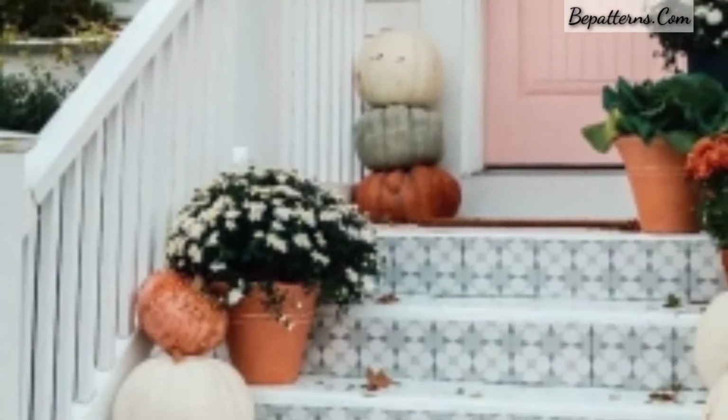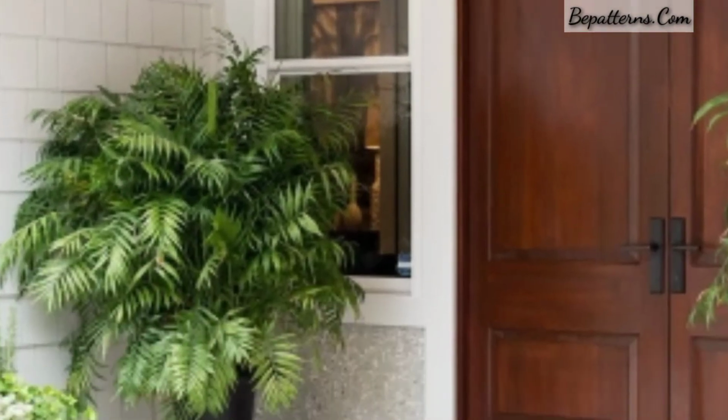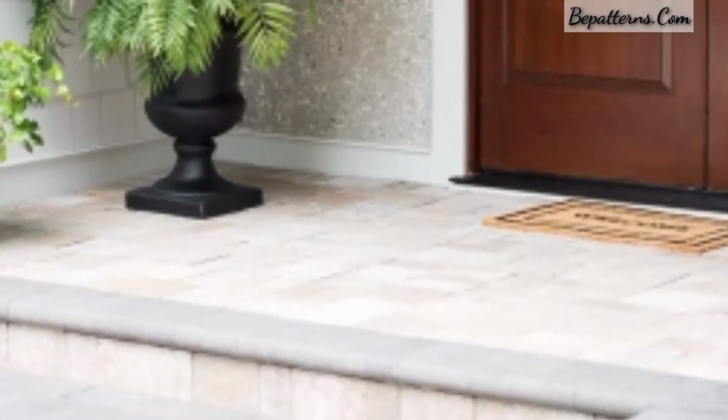So guys, today I'm providing most beautiful and decent designs of doorsteps. These are so amazing, so unique and fabulous. I hope you will love these beautiful ideas.